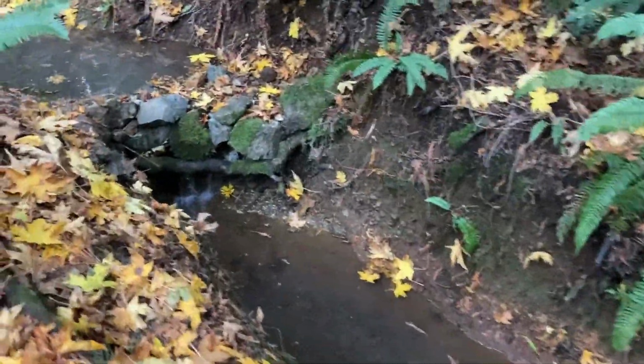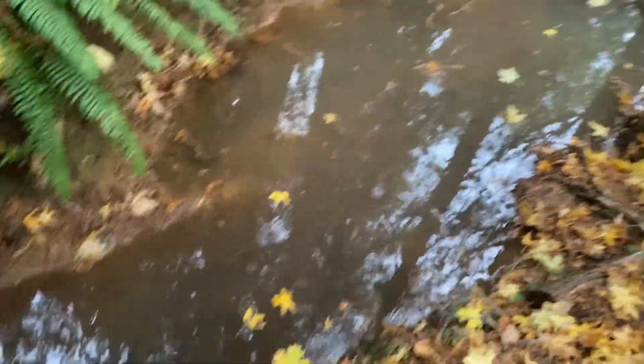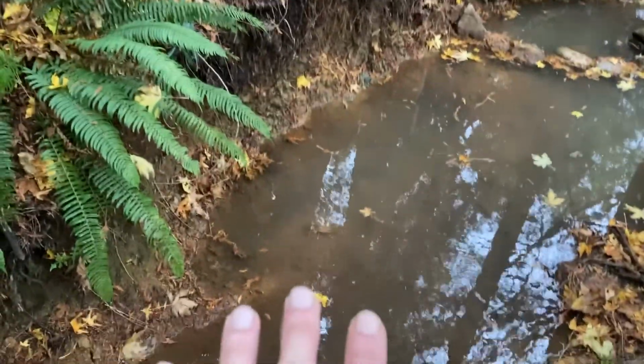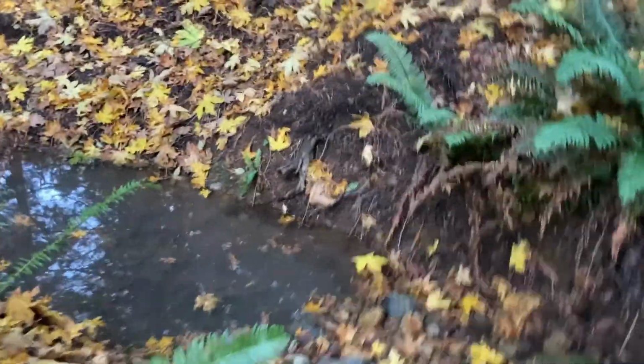Before the storm hits, it would be recommended that you clean the leaves from the creek. This was all filled with leaves, and so whatever you see right now are little remains that are being carried by the upper sector of the creek.